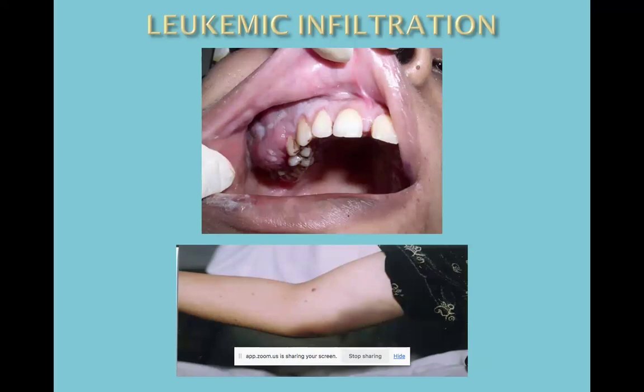Similar types of enlargements can also be a sign of blood cancer. Now, leukemia, when you see that there is enlargement like this, it is not because of plaque, it is not because of anything else. These are basically the leukemic cells which have infiltrated the gums. Take a biopsy, you will see not gingival epithelium there, you will see leukemic cells infiltrated in that.